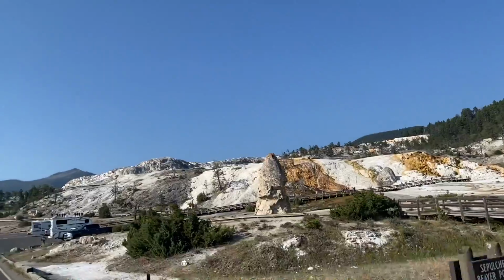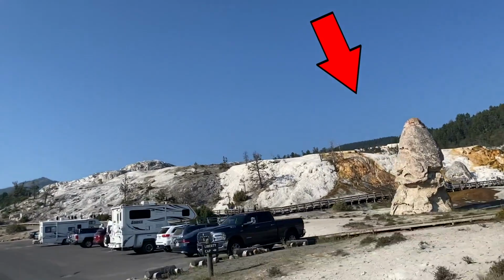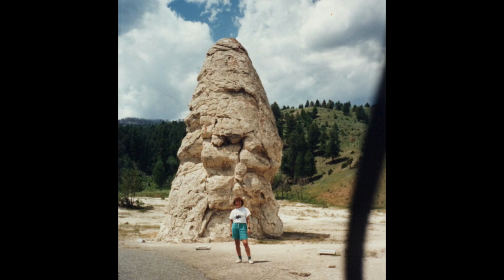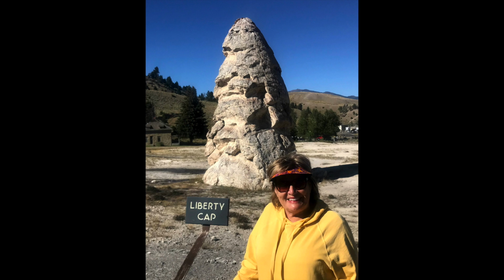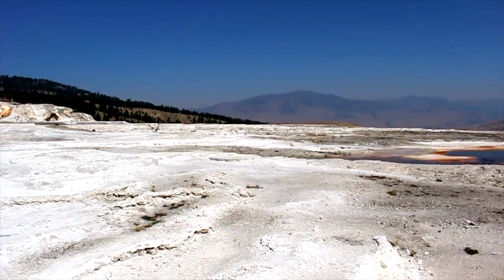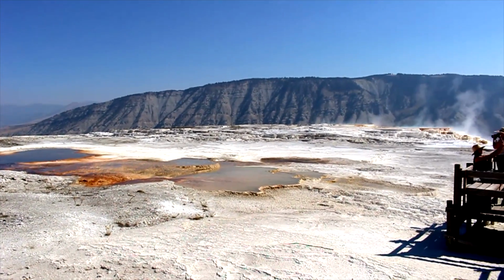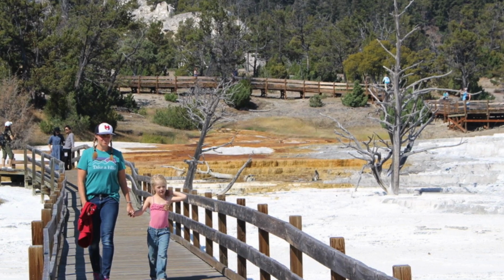You can see these from below, where you'll also find the quirky Liberty Cap formation, which is also a popular photo op. Here's my mom in 1991, and here she is cuter than ever in 2021. Or you can drive or walk to the top of the terraces. Here's two more cuties.